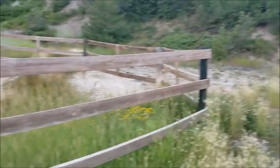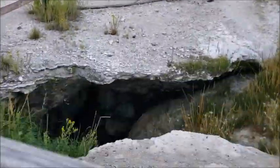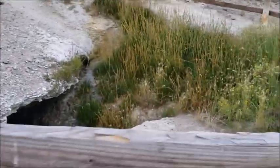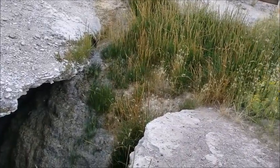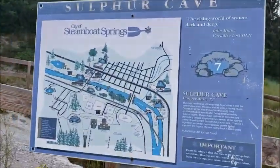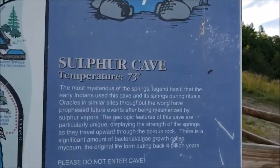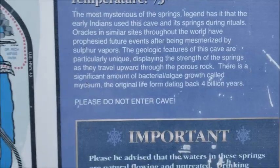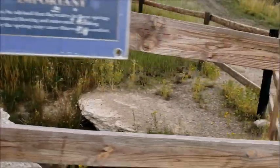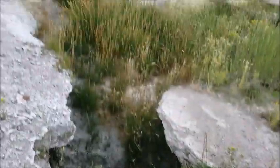Came down that hill and I was thinking, is this a horse corral? But then you get closer and you find out it's a mine, with a spring, an ever-flowing spring into it. And they'll describe it here. This is the sulphur cave. The rising world of water. Most mysterious. And it's gonna stay mysterious. But it has an ever-flowing water source.